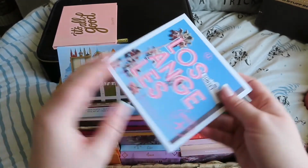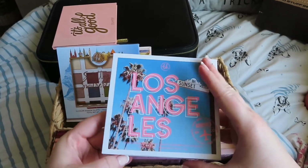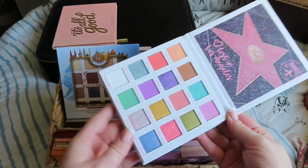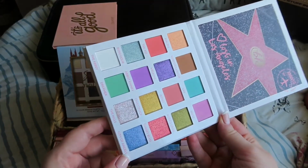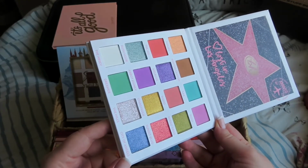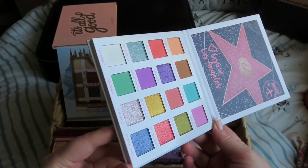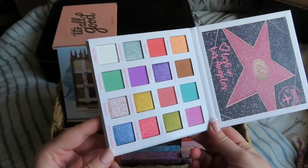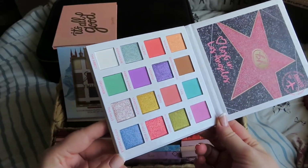Next we have the Lost in Los Angeles palette. I haven't used this one yet, but this is a beautiful pastel palette. I've got a feeling I am going to be absolutely obsessed with this palette when I start using it, because it's got a lot of shimmers and the shimmers are such pretty colours.